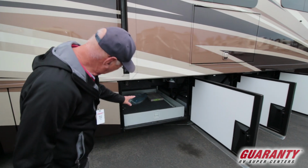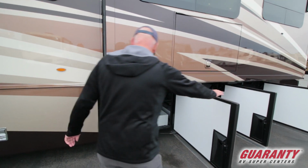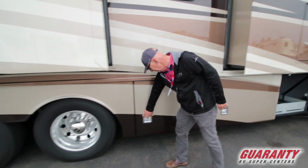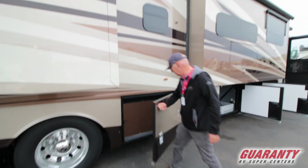So in this coach we have a half bay pull out and we have a full bay pull out. Of course, on that full bay pull out, that's bi-directional. You can take it out either side. Additional storage here.